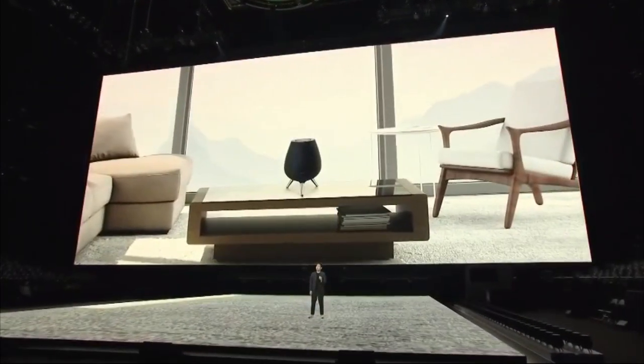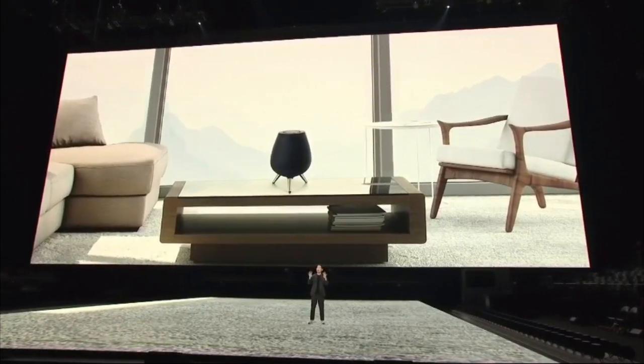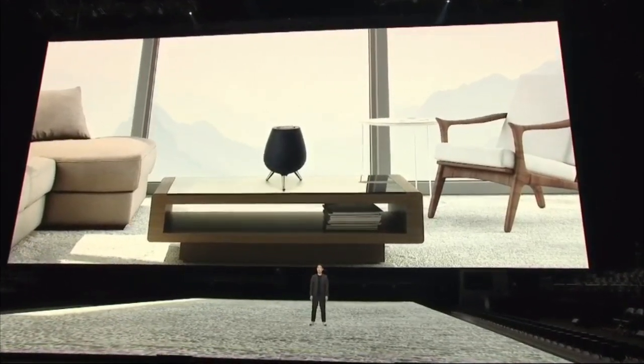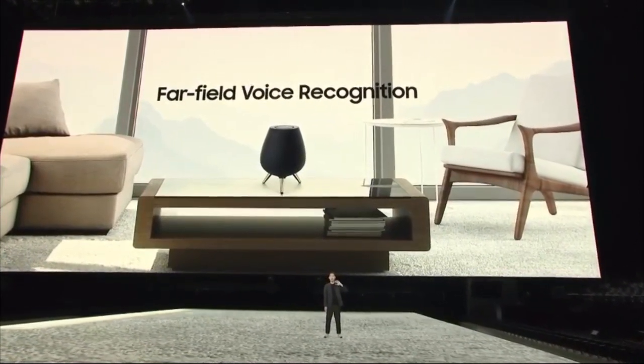The Galaxy Home also has eight microphones for far-field voice recognition. They'll pick up that voice command from clear across the room. This is just a first look at this amazing speaker. We are excited to share more details about it soon.